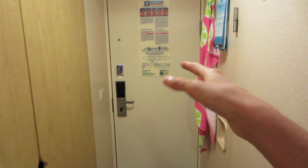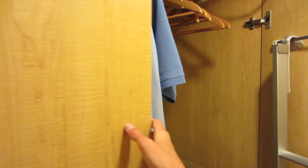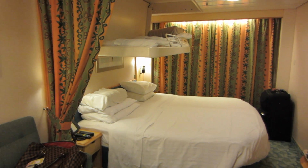When you're walking in, your cabinets will be on your right. It depends on how your room is laid out. Some of them are flip-flopped, so the one next to us might be opposite of this one. But in this particular room of 8554, opening up your closet, this particular one has the ladder in the closet just in case someone needs to use it to get in the bunk. This room does sleep 3.